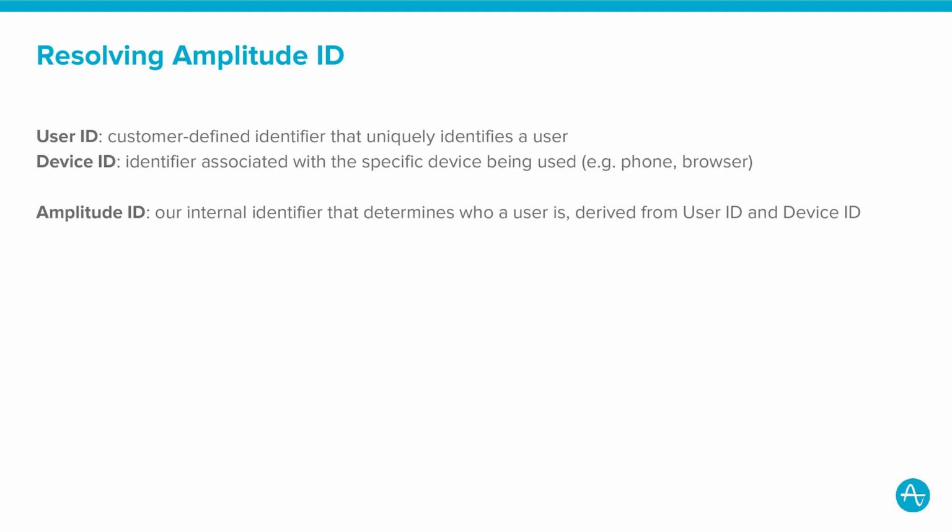So resolving Amplitude ID is a somewhat more complicated process. I'll go through a little bit about what actually happens there. A user ID is the customer-defined identifier of who the user is. So this could be like an email or a login, or if you have an internal ID in your database, people will often use that as the user ID in our system.